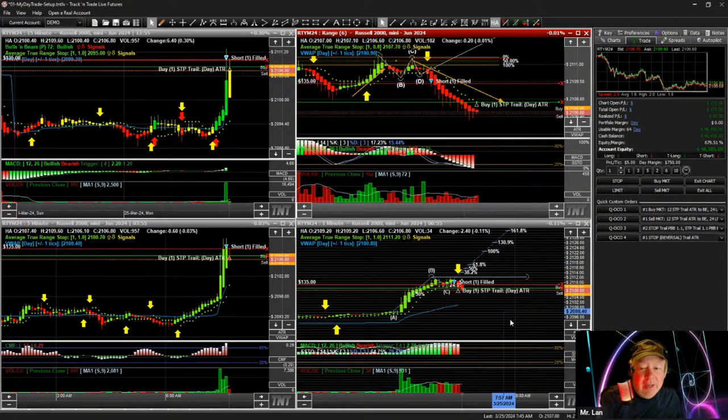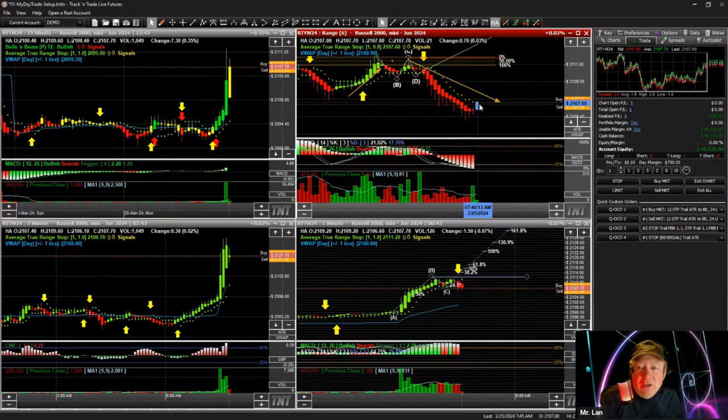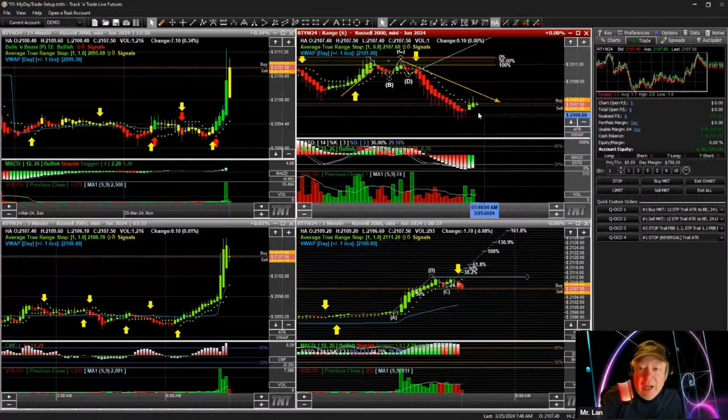All right, here we come. We are dropping down here. Now, see this little order that I just dropped in here? That's called a trailing stop order. And you notice that it says buy one stop trail on the ATR. And that ATR, again, it's just those little green dots right there. It trailed down until we started to rally once again and broke those little green dots. So it got us out.